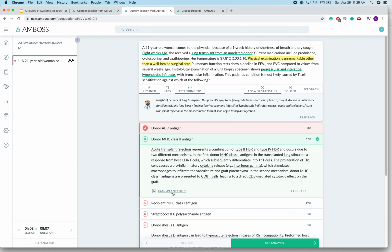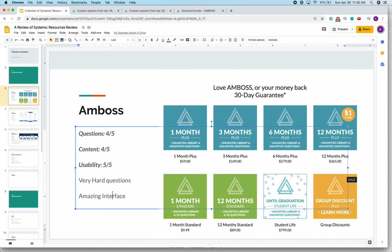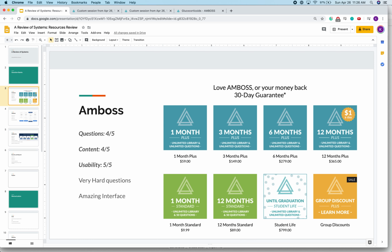Cool. Well, that's it for Amboss. So just to summarize, the questions are very, very difficult in Amboss. Don't be afraid if you're getting more questions wrong than you would in UWorld. The interface is amazing. 5 out of 5. I think it's the best interface. I've done 5 QBanks. I've done Kaplan, Boards and Beyond, RX, and UWorld. And I think it's the best interface out of all of them.